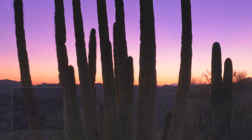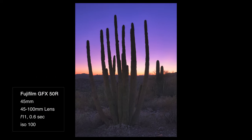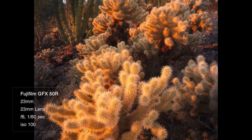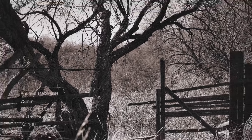While I love the gradient colors in the sky, I really needed to feature the sky more prominently in this image. In this image, I was able to capture the Cholla cactus glowing in the golden hour light. This image of the corral is my favorite image from the trip.